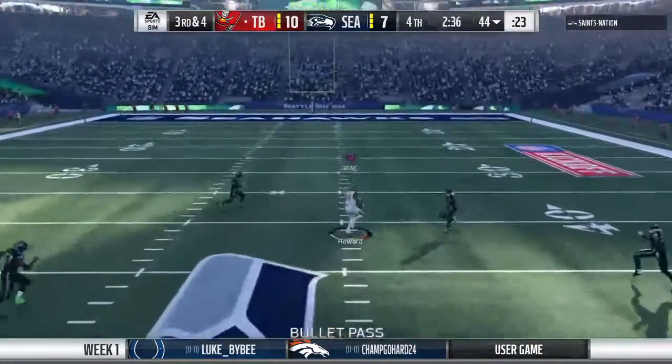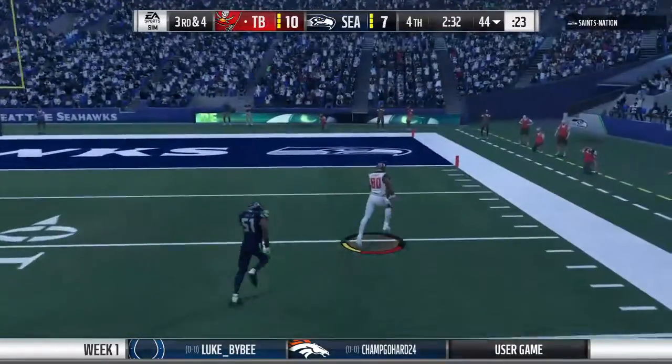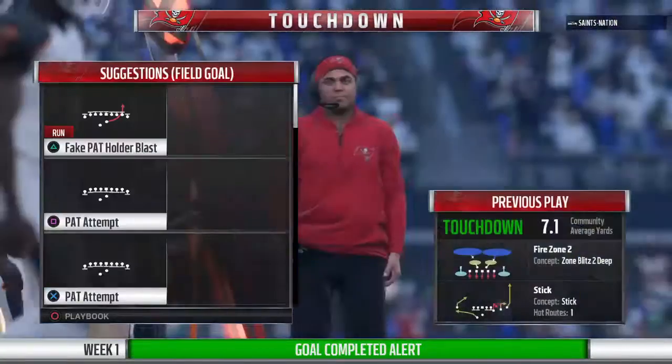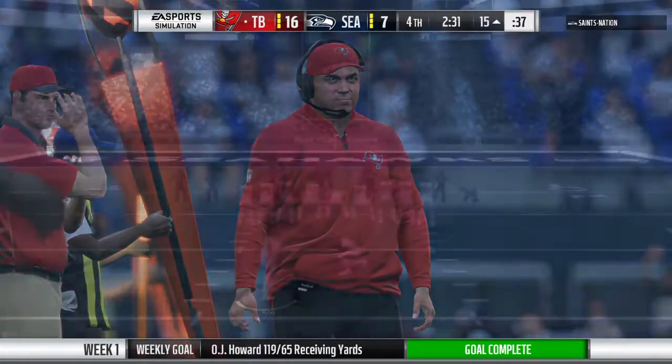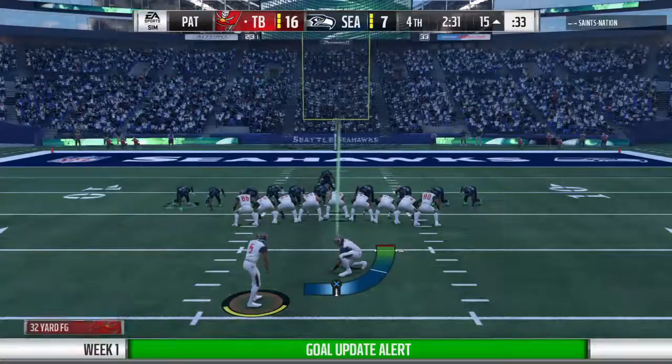Kaiser from the gun on 3rd. He's got his tight end over the middle, O.J. Howard. Touchdown, Tampa Bay! O.J. Howard, already his 2nd touchdown here in this opening weekend. And the Bucs are going to add on to their lead.